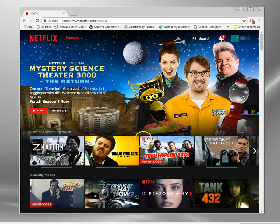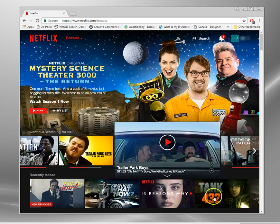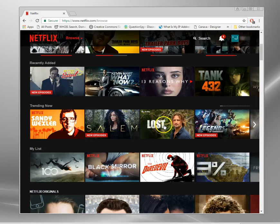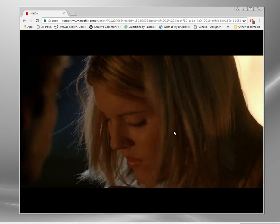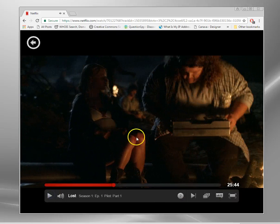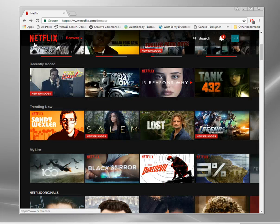But there's lots of common films, but there's lots more on the US. Somebody suggested there's something like 6,000 or 7,000 more movies and films on the US version than there are on any of the others. Let's start Lost, because I know that isn't on the UK one. And there we go, it's just streaming. I'll stop it now so I don't get told off by the copyright people. But you can see it streams, it's very fast.